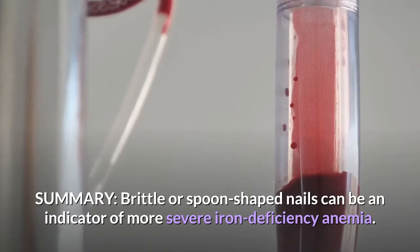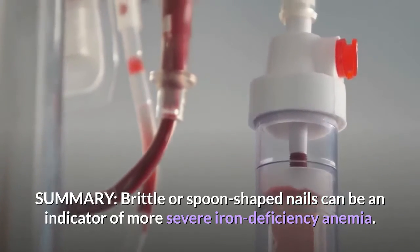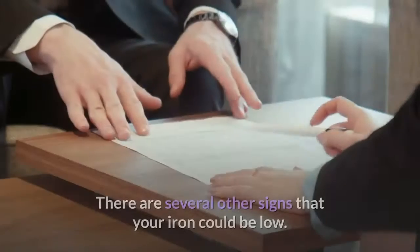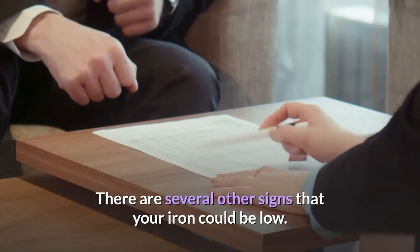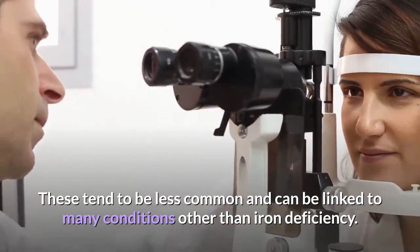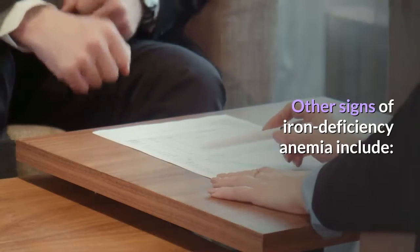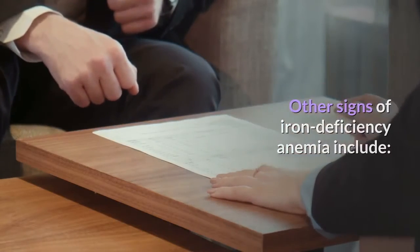Summary: brittle or spoon-shaped nails can be an indicator of more severe iron deficiency anemia. 10. Other potential signs. There are several other signs that your iron could be low. These tend to be less common and can be linked to many conditions other than iron deficiency. Other signs of iron deficiency anemia include strange cravings.